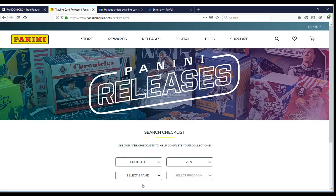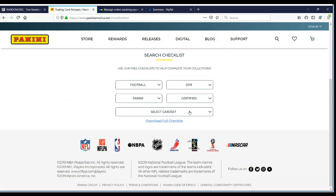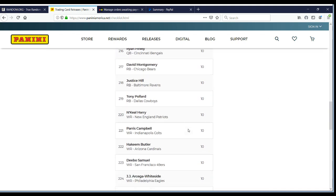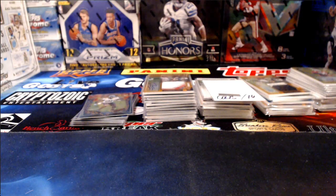Good old Panini gives us lots of information on their website, which I personally like. Checklists go all the way back to like 2009 or something, I think. I go way back. All right, what did I say this was? Freshman Fabric Mirror Signatures Purple. Purple should be pretty low. Card number 221. Paris Campbell, Colts, to 10. Woohoo! Colts, you like that, right? Had to sweat it out a little bit, but it all worked out for you in the end with one numbered to 10. We've got that all happily labeled, and now we are ready to do a little bit of recapping.